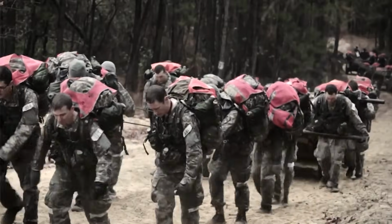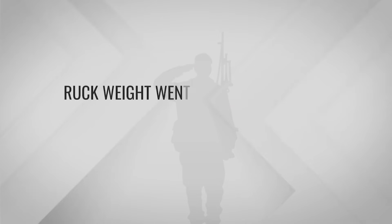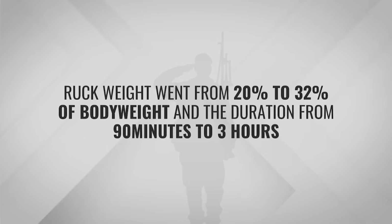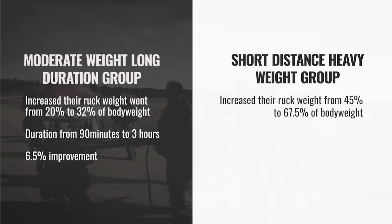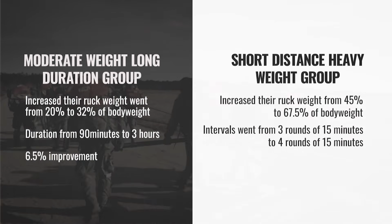Over the course of the 8 weeks, the ruck weights increased significantly. For the moderate load group, ruck weight went from 20% to 32% of body weight, and the duration went from 90 minutes to 3 hours. The short distance groups increased their ruck weight from 45% to 67.5% of body weight, and the intervals went from 3 rounds of 15 minutes to 4 rounds of 15 minutes.